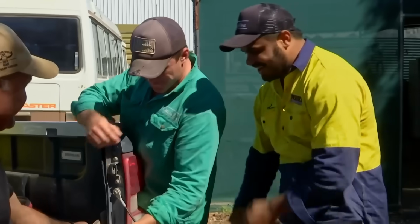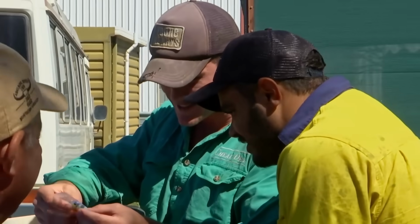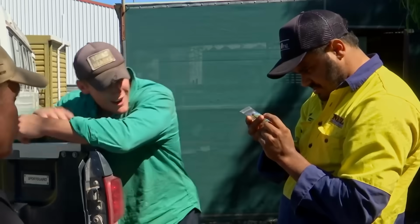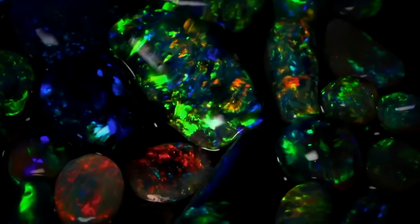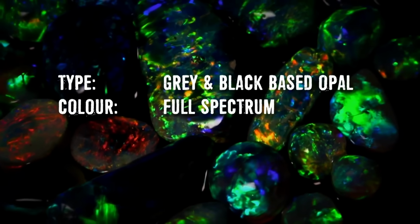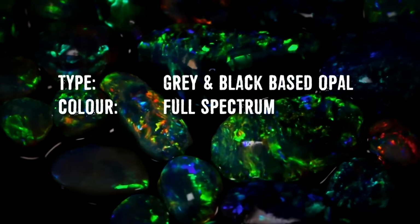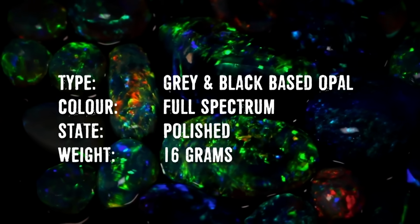Holy far out. That's a big one. Bro, look at that. I kind of deep down thought they might have cleaned up those sandy ones, but I didn't think they'd clean up that good. Good black opal, boys. That's why we do it, eh? Exactly. The Cheels have grey and black-based opal, the polish exposing a sea of electric blues and greens with flashes of rare red, weighing an estimated 16 grams.